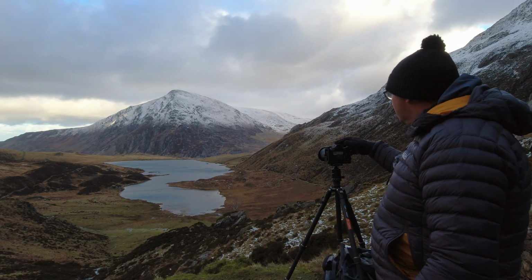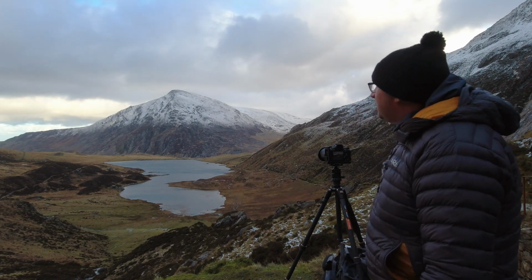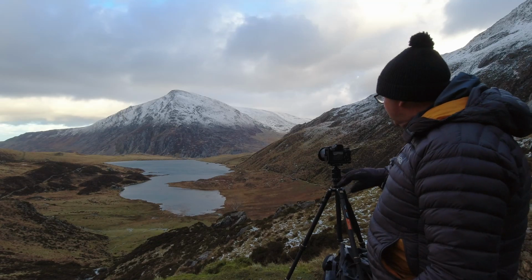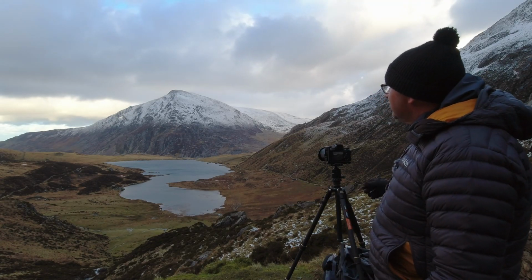But the skies are looking pretty damn nice. Yeah, I think it's just gonna fade away. Yeah, it's gone. So there you go. But at least I've got some in that bottom corner if I need it. Still coming over, still coming over.